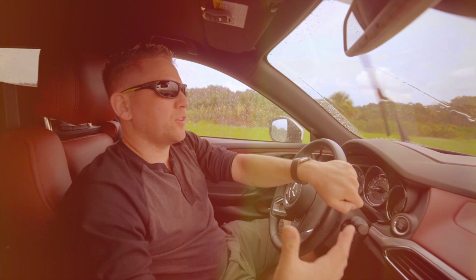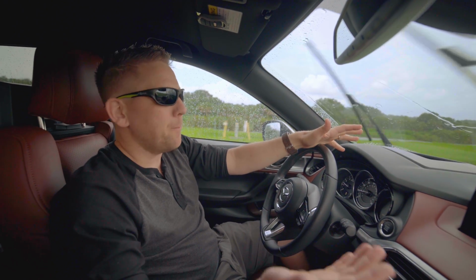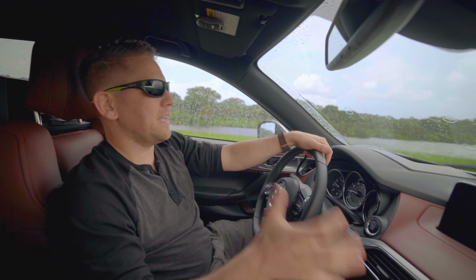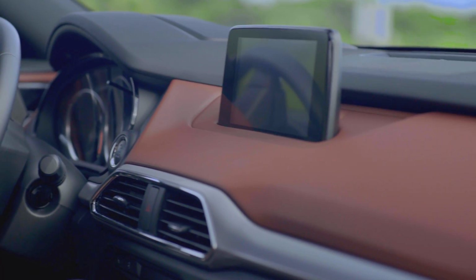Now the tech features on the 2018 Mazda CX-9 are a little hit and miss. There's some good and there's some bad. Now first let's talk about infotainment. So the standard infotainment system on the 2018 CX-9 is a 7-inch touchscreen. Well, this one happens to have the 8-inch because I am driving the top of the line Signature model.